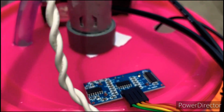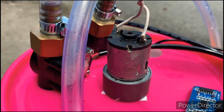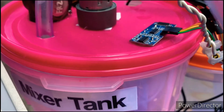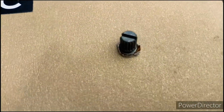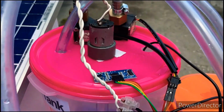As you can see here, there's also a motor agitator that is used to mix the solution in the mixer tank. The speed of the motor can be regulated by using this potentiometer. Next is the EC sensor.